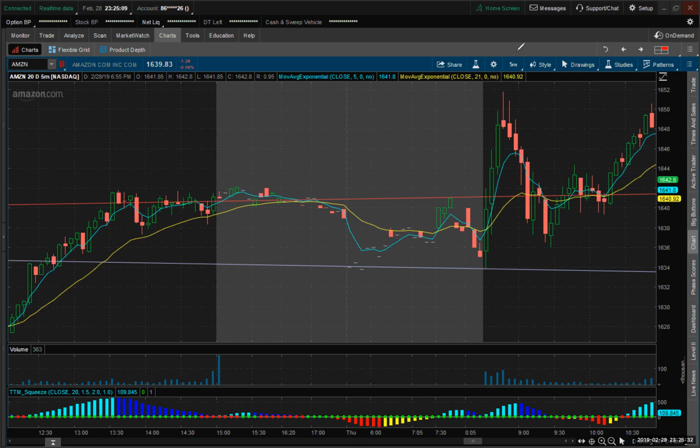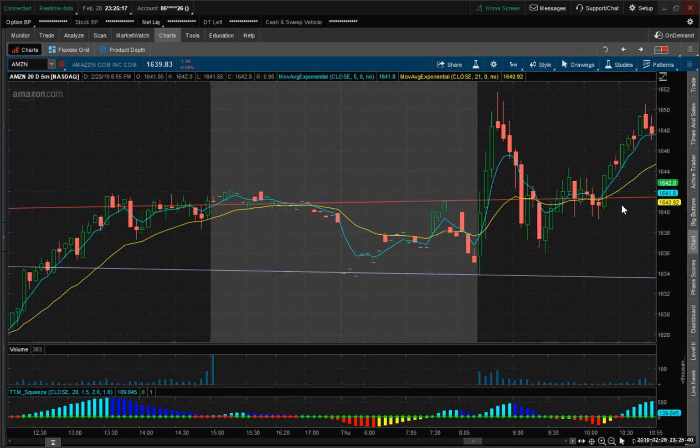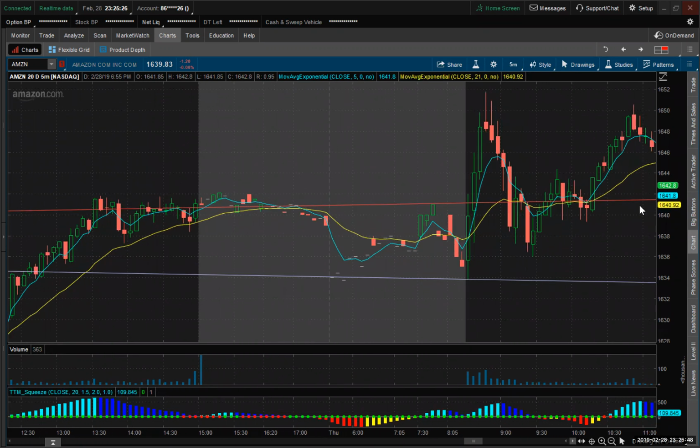So slow down, look at the candles, and you'll start seeing some of this stuff show up. It's right there. You know, that's the setup. Unfortunately, that's as high as we got again, 1650. Nice round number. Really nice round number there.